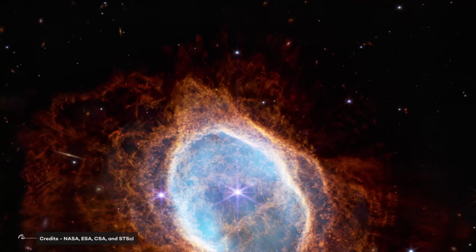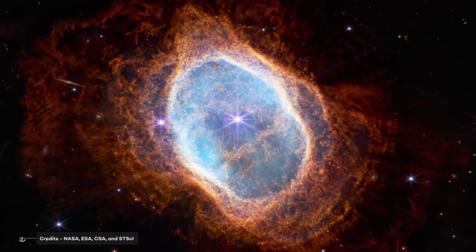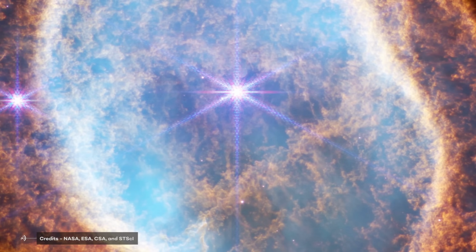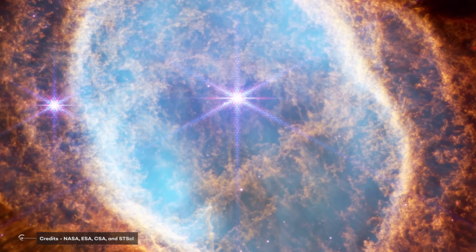Let's start with this one, the Southern Nebula Ring. This is one of the five pictures released on July 12, 2022. You can see brownish and reddish colors of gas, and if you look closer, you'll see something bright in the middle. That's a star. It has six spikes, but in reality, it is a giant ball of gas with solar flares and stuff, but no spikes. We see the spikes because of Webb's mirror shape, which is hexagonal.